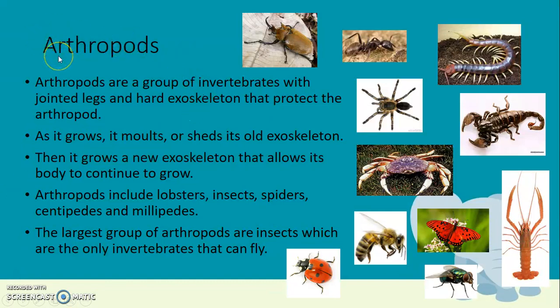Next group is arthropods, or some of us call it insects, but the better term is to use arthropods. So arthropods are a group of invertebrates, and if we remember, invertebrates means animals that do not have a backbone, with jointed legs and a hard exoskeleton. They have this hard shell outside of their body that we call an exoskeleton that protects the arthropod.